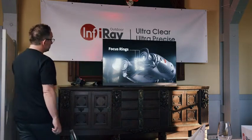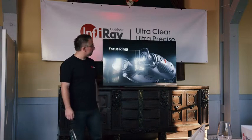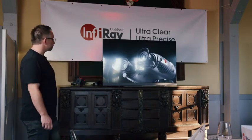This is really cool, because these are the focusing rings for the left objective lens and eyepiece respectively, and also for the right one. And I think the audience here will agree, if you had it in your hand the first time, this is really, really cool.